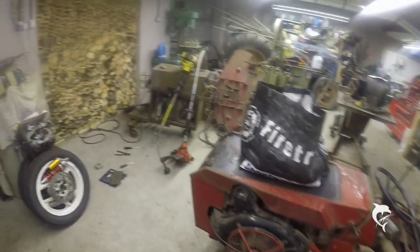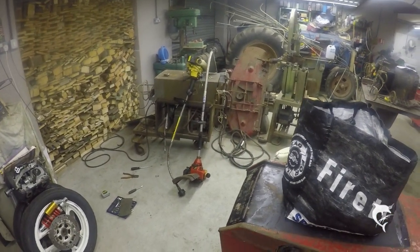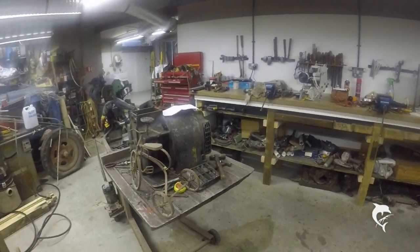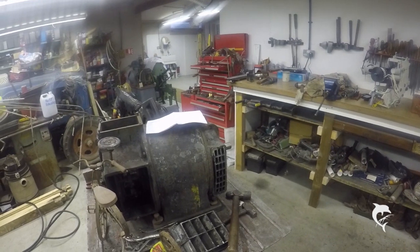I've got very little done. I've got nothing more done to the welder. I've got nothing done to the tractor. I've got nothing more done to the motor, apart from the fact that I think I've sourced some anhydrous isopropyl alcohol to wash it out with.